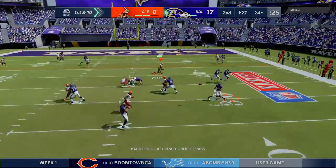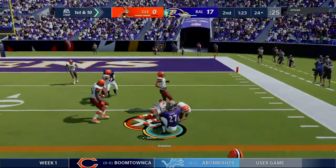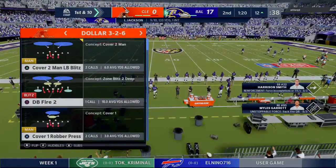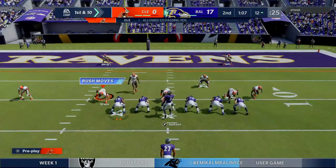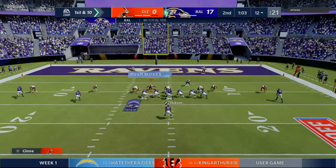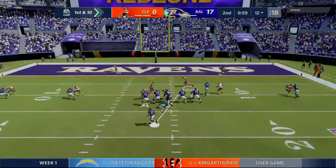After the interception, here's Jackson. They set up the screen for Dobbins. And down inside the 15, shy of the 10. 12 yards to pick up there. Good for a Raven first. They ran that one well. And not only did they pick up a nice chunk of yardage on the screen, they sent a message to the defense. Rush the passer all you want, but you better be careful. We can hit you going back the other direction.